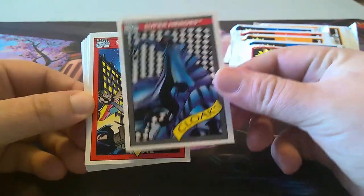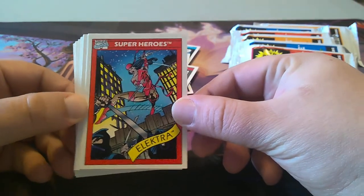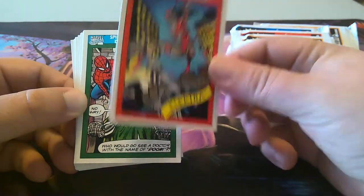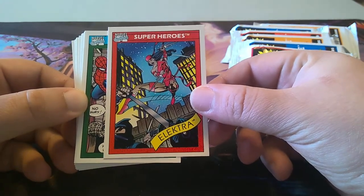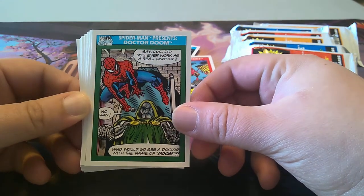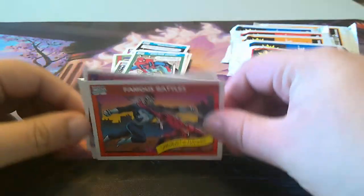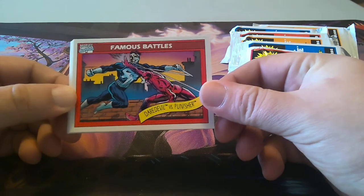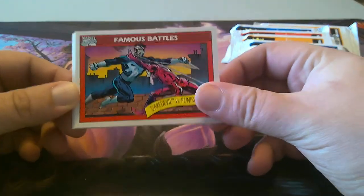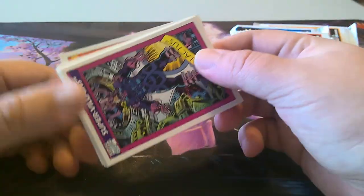Let's see what we got. We got Cloak from Cloak and Dagger. They did a TV show about this not too long ago, I think. I don't know if it was any good. I think it was on Hulu. Elektra, I guess she's a superhero. When I was a kid, I always thought she was a bad guy. Doctor Strange being interviewed by Spider-Man. That's interesting. You got a famous battle between Daredevil and the Punisher. This was always funny to me because you'd always have two superheroes, the hero side of the thing, fighting each other.